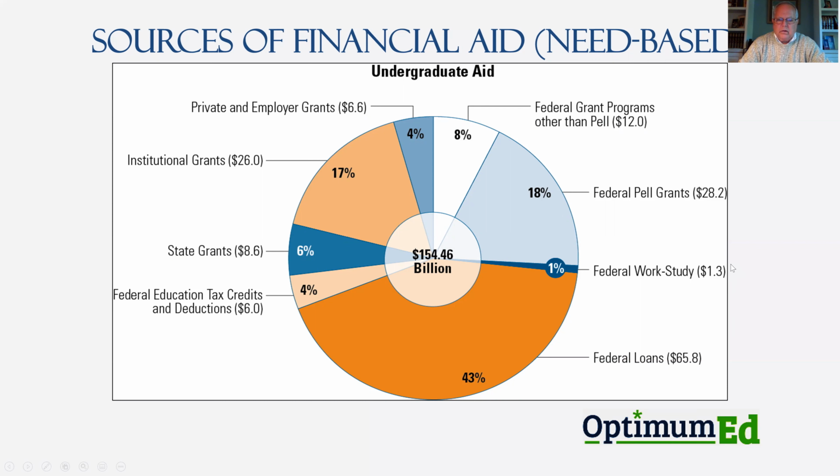And then the others are, again, smaller amounts, but you can see where they're coming from. Institutional grants, 26 billion, federal Pell Grants, 28, etc. Each state has their own programs that they provide to residents. Keep that in mind as well. One of the reasons they might stay in state is because, depending on the state, there could be some pretty nice assistance programs that are available to resident students. All right.